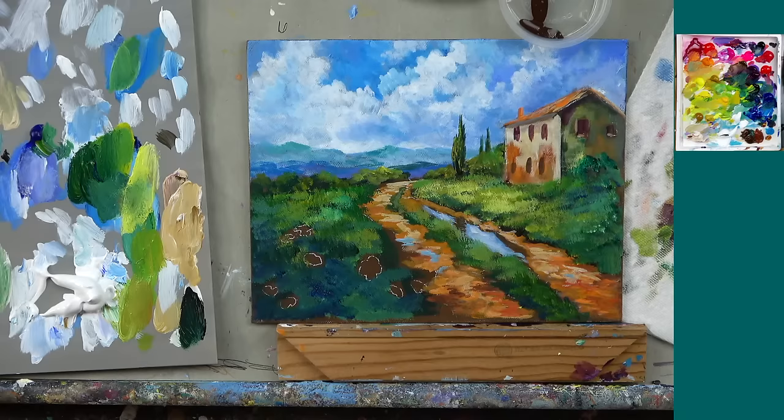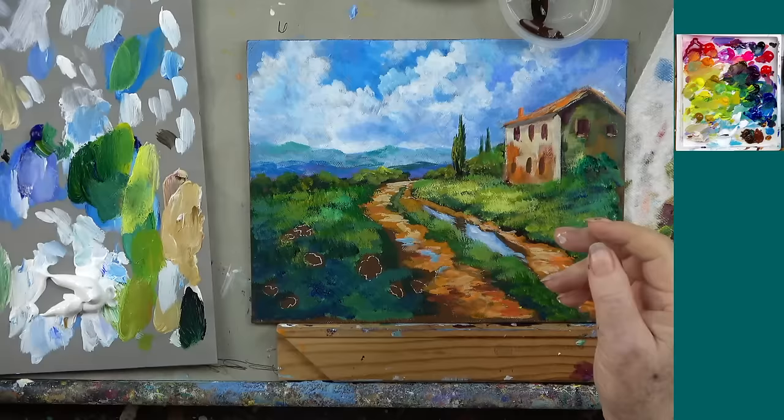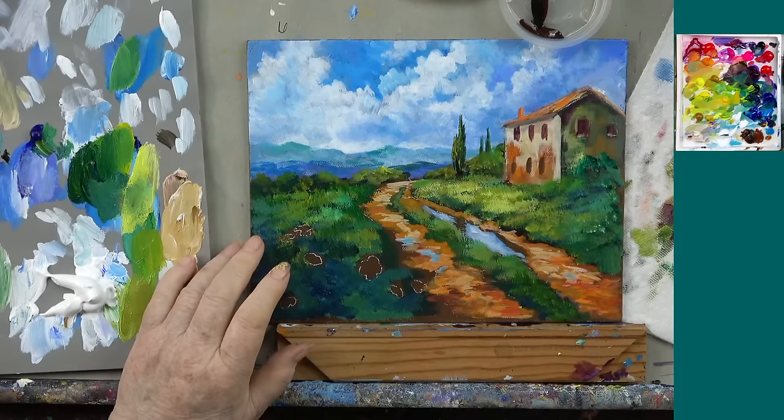You have to be careful with Van Dyke Brown, because I'm just going to do a drop of this, because it's very shiny. And I once did a whole underpainting of Van Dyke Brown. It was like trying to paint over an ice skating rink. It was so slippery.